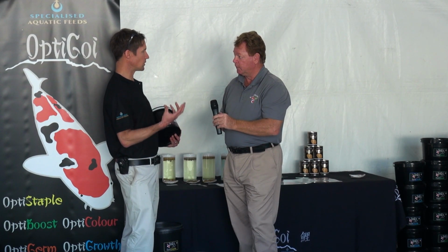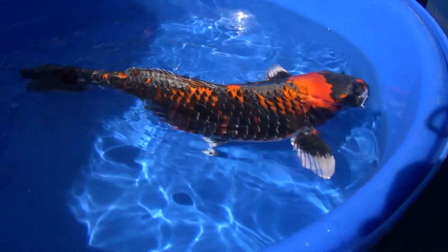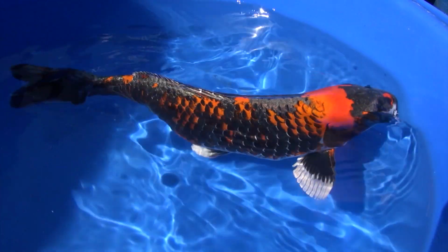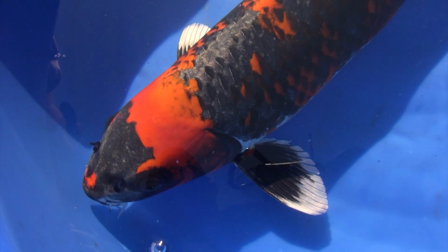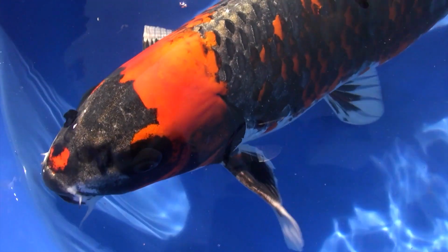And then when you're showing, we would use the color feed. So the color feed pops, it's got a lot of antioxidants in it, it's got a lot of carotenoids in it. And it helps to pop and show, so give you a good white sheen to your fish. And then also pop the reds and the color and the different color elements in the fish.